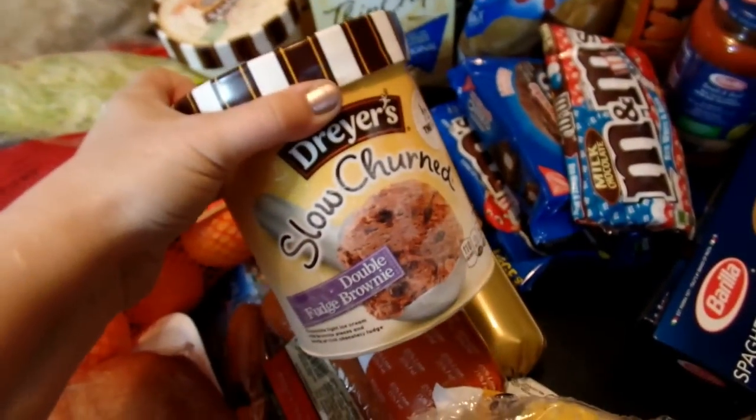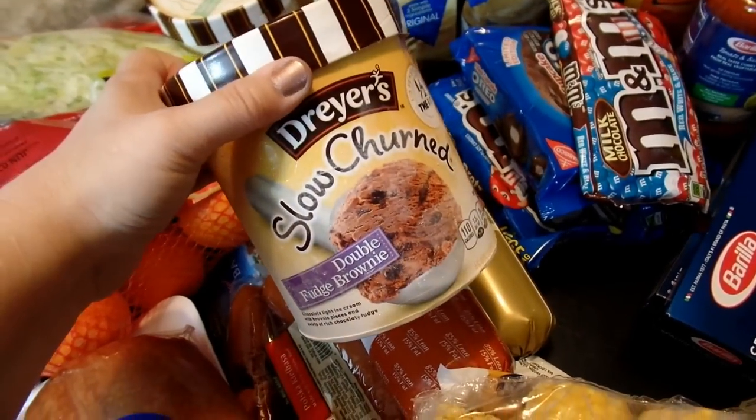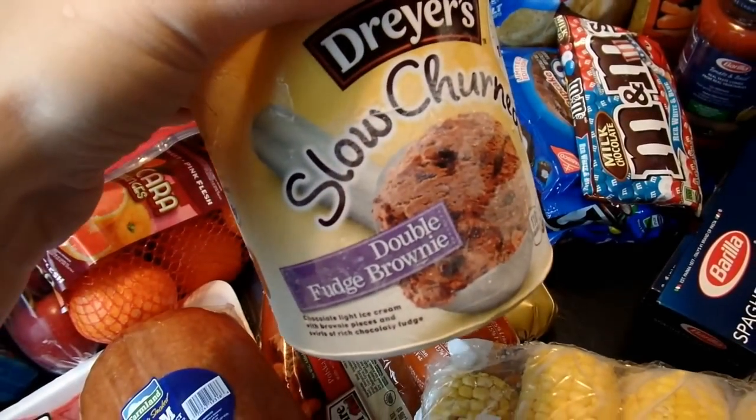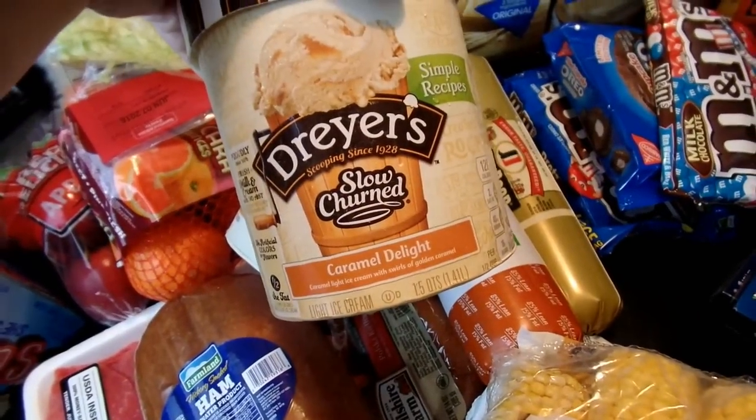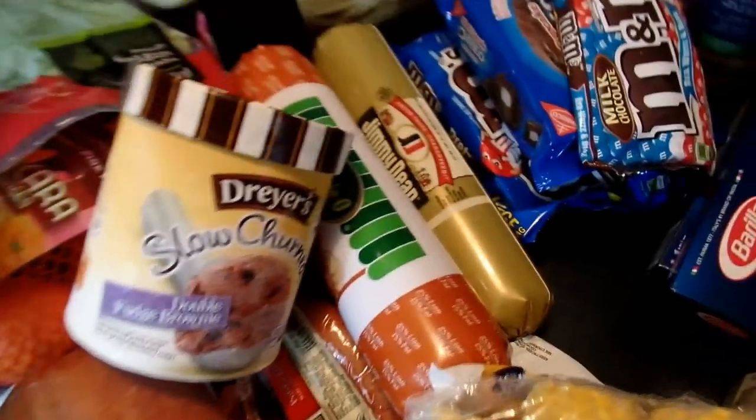And let's see, we've been having a lot of ice cream in the evening. We have ice cream cones, and it's just really a fun little treat to have at night. And this is the double fudge brownie flavor, which is my favorite. And my husband picked out Caramel Delight this time, so we thought that those sounded really yummy.